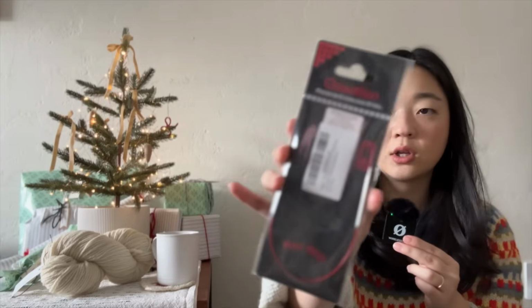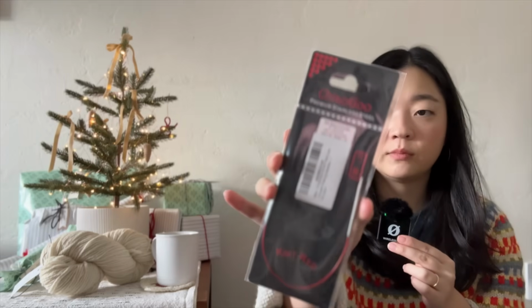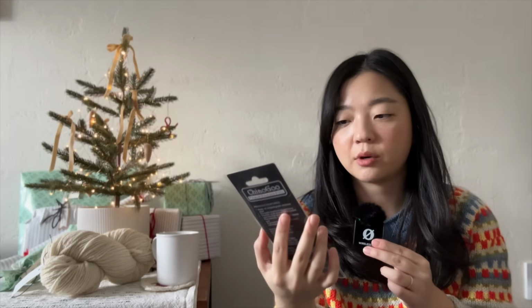So I ended up putting together a little kit. I intend on making a little project bag for her to hold all these supplies together, but so far I've just gotten her a 9-inch circular from ChiaoGoo. This is the same exact one I use, so it's a 2.5 millimeter.